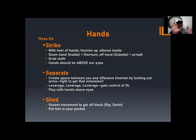And we really try to play with our hands above our eyes. And the reason why we play with our hands above our eyes is because it really helps us with pad level. It's very easy for kids to play high. To play on the defensive line, you got to play with great pad level, especially if you are a smaller kid. If you are a smaller kid and you try to play high, it's not going to be very successful. So really try to play with your hands above your eyes when you strike the offensive lineman.